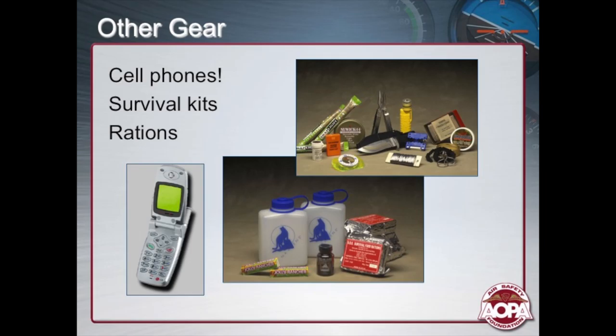Keeping a cell phone on your person is good. Having a survival kit in the airplane is really nice, as well as food and water rations for you to consume during your stay until you are found. If your emergency rations consist of peanut butter crackers and Diet Coke, you're probably out of luck.